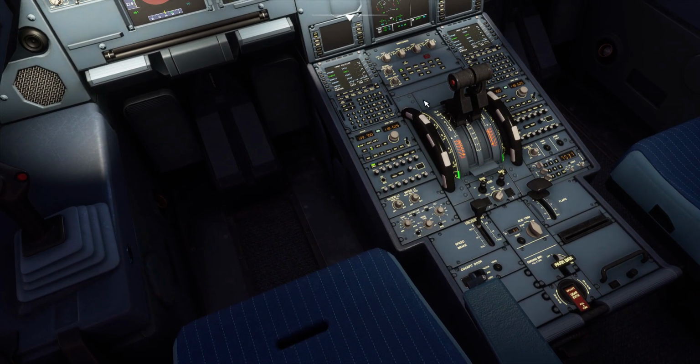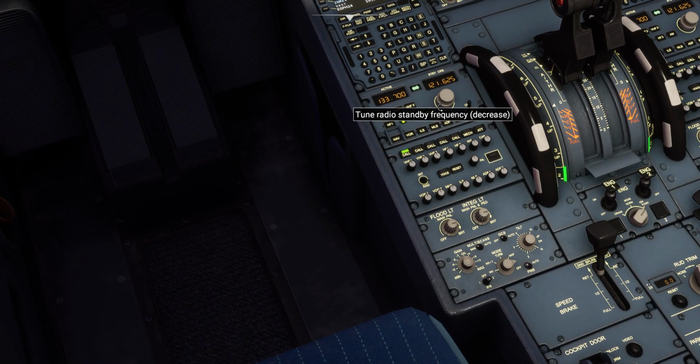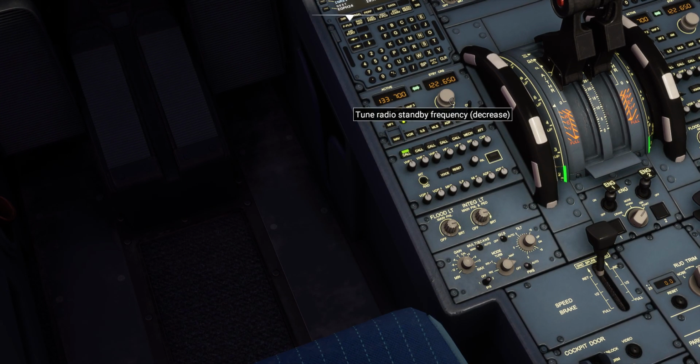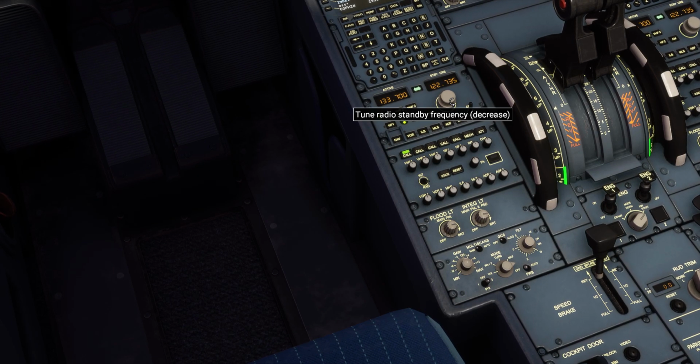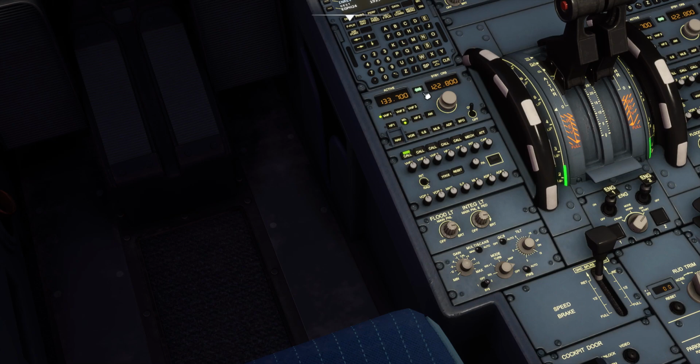London, good evening. This is Shamrock 330 with you in Birmingham for clearance to Dublin, please. Shamrock 330, I don't cover Birmingham top down. I'll talk to you once you're airborne. Okay, cheers, thanks.